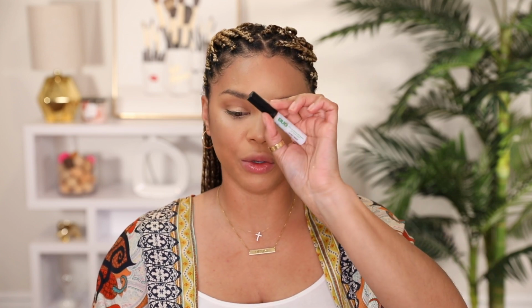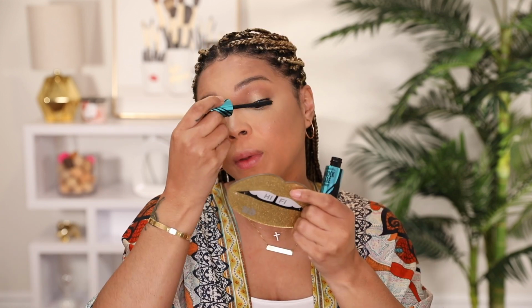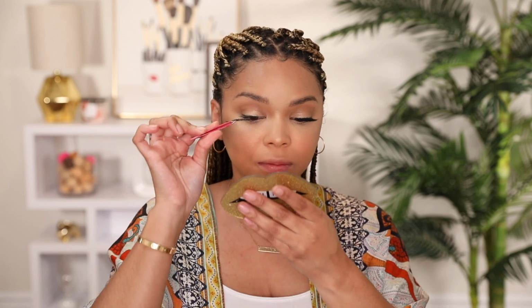I'm going to be taking the Duo. This is the green one, the one with the little brush on tip. It's the only one that I like from Duo. I apply a few coats. I'm going to take the lash, pop it right onto the center. That was perfect. That never happens. I always have to kind of tug and pull on them. Look at me having a good makeup day.